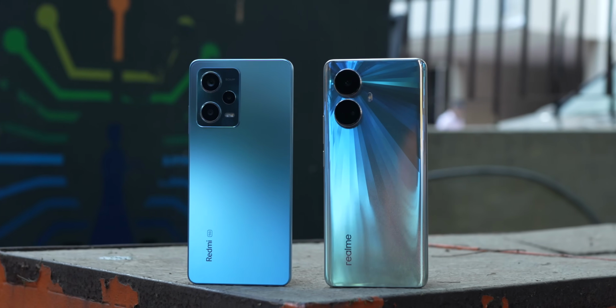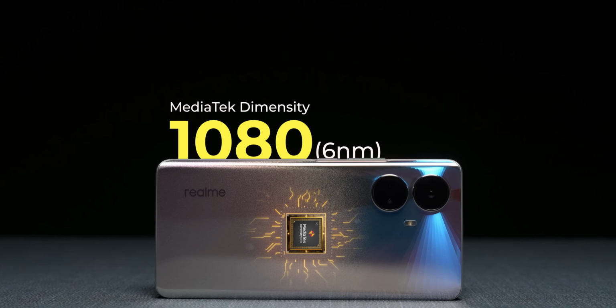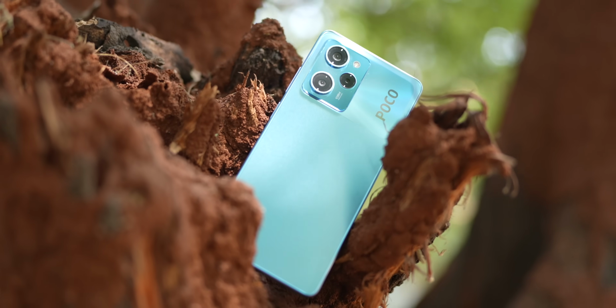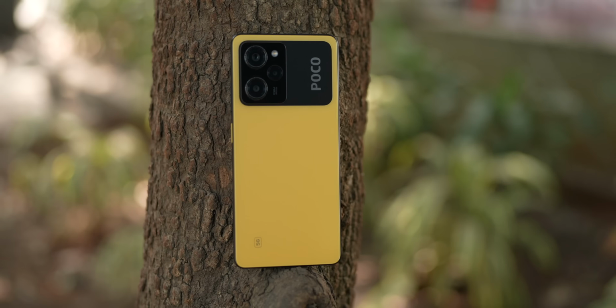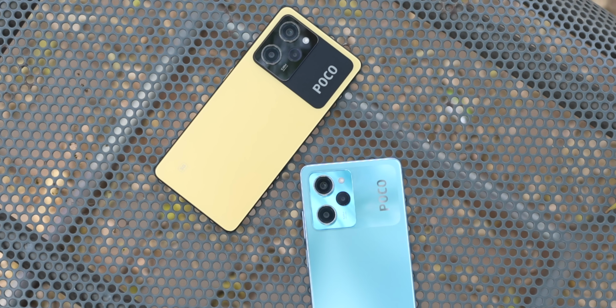We've seen a lot of phones that launched in the 20 to 30,000 price category with the new Dimensity 1080 chip, but this one is Snapdragon 778G. Now the Snapdragon 778G is definitely more powerful than 1080, and I'll come to that in a bit. Now I've been using the POCO X5 Pro for the past week and a half as my primary driver. It's got the Airtel 5G and Jio 5G SIM that I regularly use inside it, and what follows is my experience of using the phone.